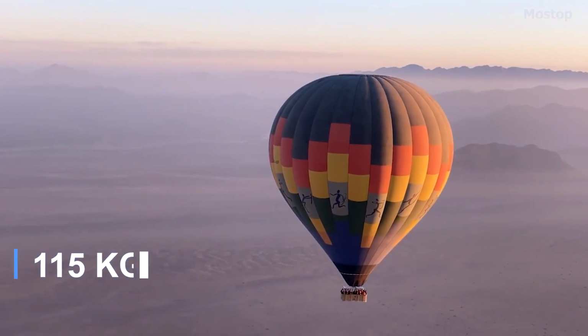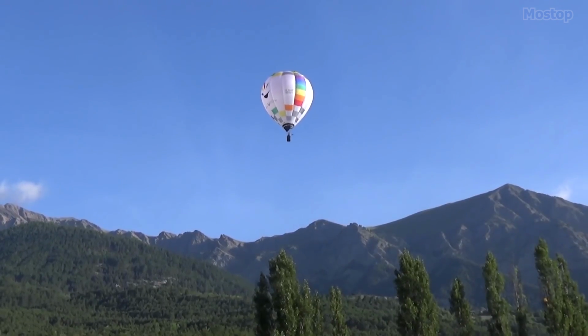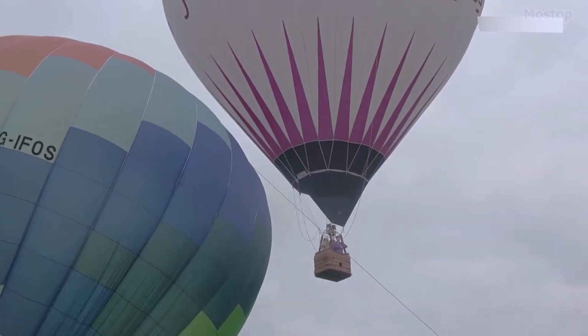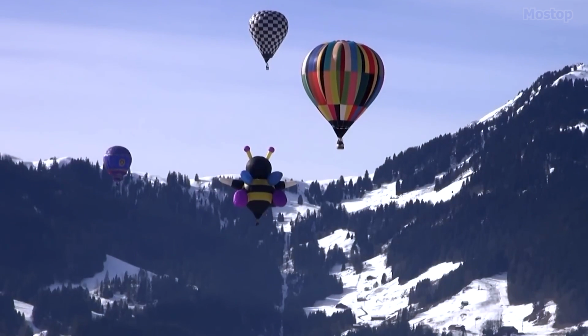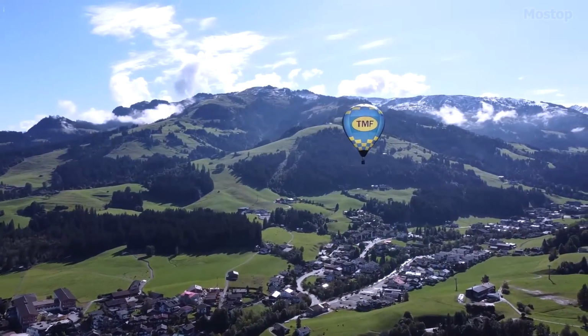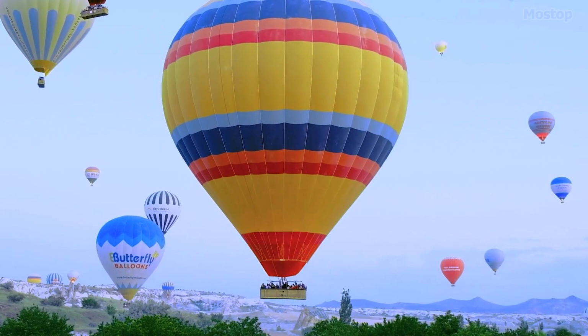This weight includes the envelope, burners, basket, fuel tanks, and structural equipment, but not the propane fuel for the burners; only the weight of the empty tanks and plumbing counts. The balloon or airship must not have a US or foreign airworthiness certificate, and passengers are not allowed. Ultralights are intended solely for recreational or sport flying, and cannot be used for business purposes.